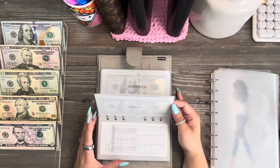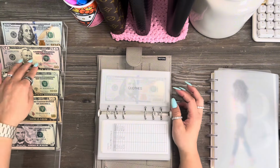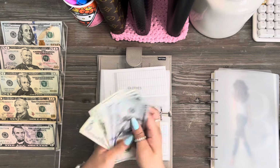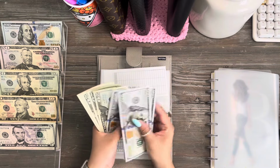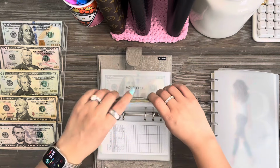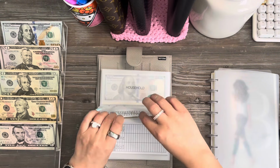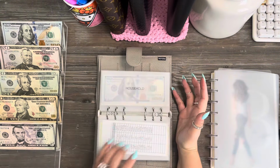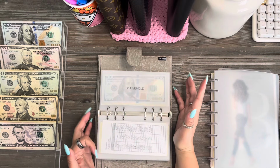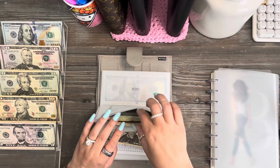All right, health will get nothing. Scrapbooking will get nothing. Clothes will get 20. So clothes has 1, 2, 3, 20, 40, 60, 62, 63. I just bought a whole bunch of clothes this week. I know my trip's not till like 3 months, but for Japan, because I wanted to buy a bunch of dresses. So I'm not sure if I should take it from clothes or from traveling. So we'll see. Household will get 20.